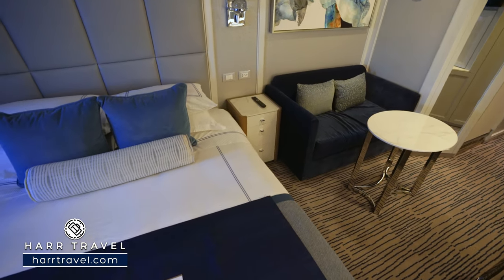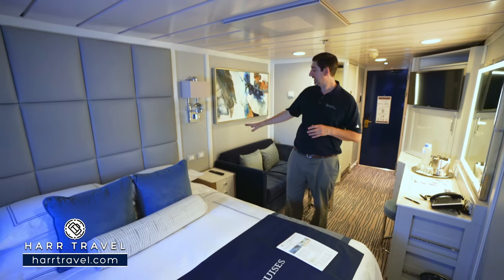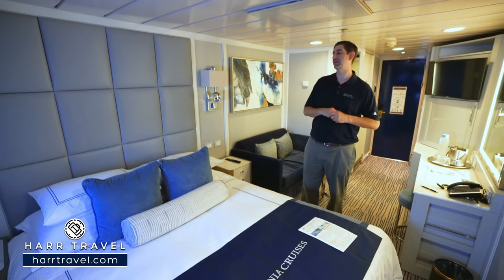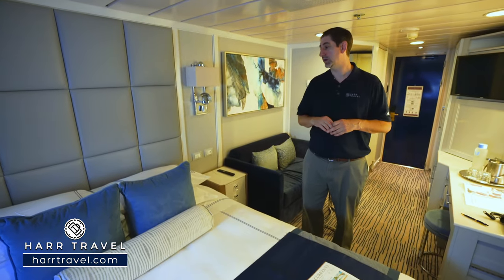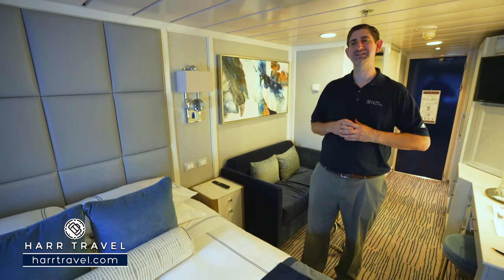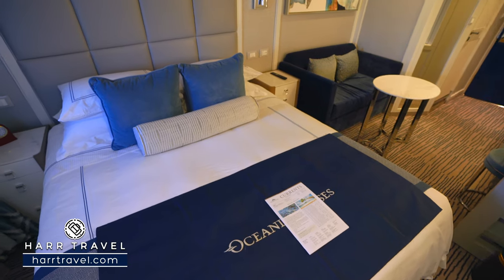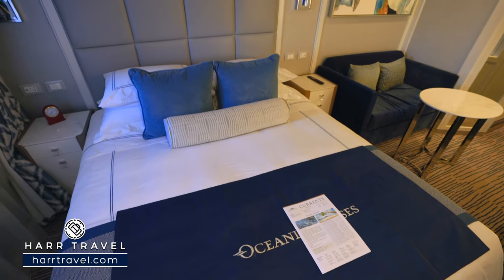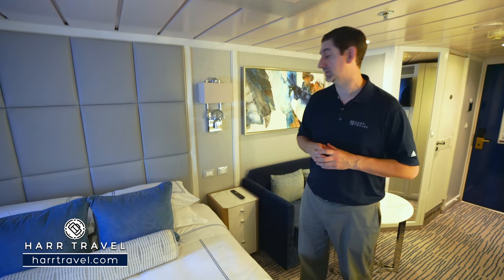Now the bed is together in their queen configuration. It can separate apart into two twins. In that case, the nightstand would move to the middle of the bed for separation. Either way, you've got a ton of space underneath the bed for storage, and they have some of the best mattresses in the entire industry. Those Tranquility mattresses are our guests' favorite, and oftentimes they'll purchase them when they get home. So you've got that plus the upgraded linens and the pillows for a fantastic night's sleep.